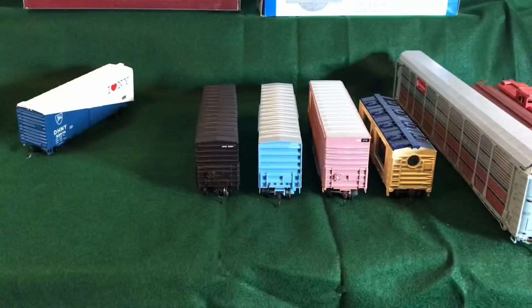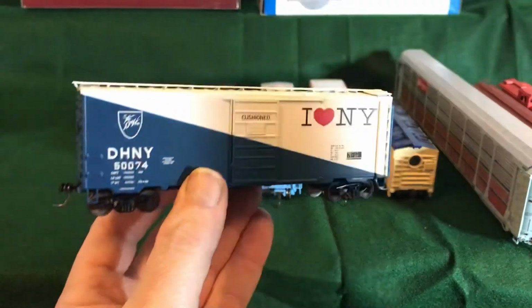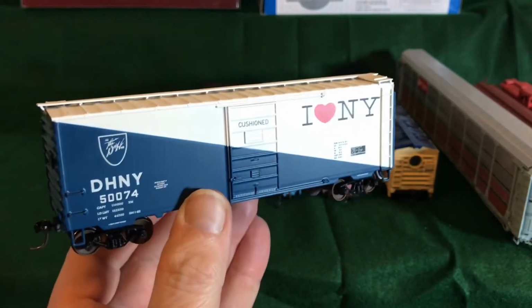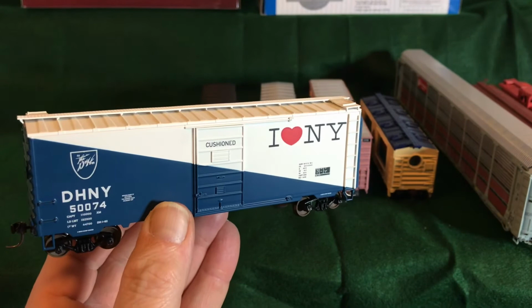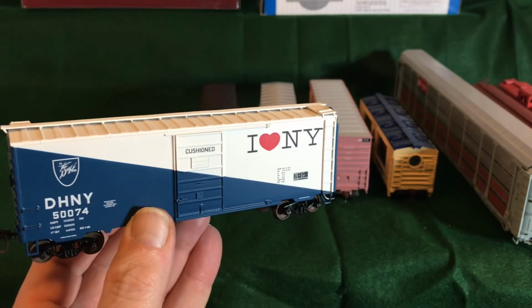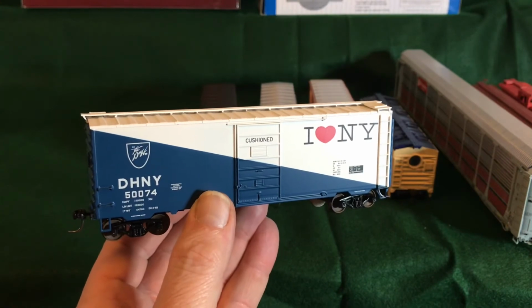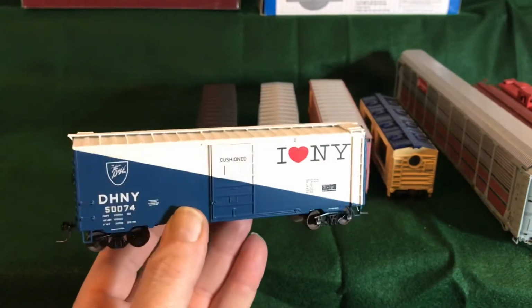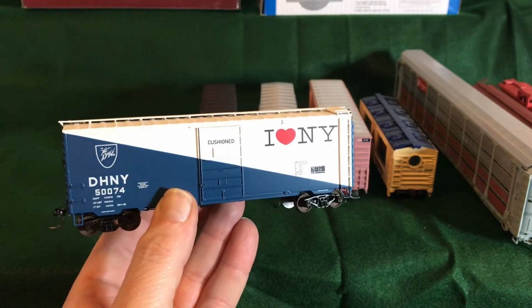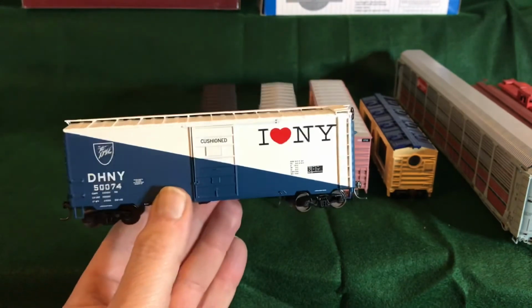And finally, from Junction, this is a Mike's Toy Train 40-foot I Love New York boxcar from the Delaware and Hudson. And I believe these were done in early mid-80s. And I think they painted them in Oneonta, New York, when they used to have a shop up there. And I remember seeing these on the tracks when I was a kid. And since I do love New York, I had to get this car.